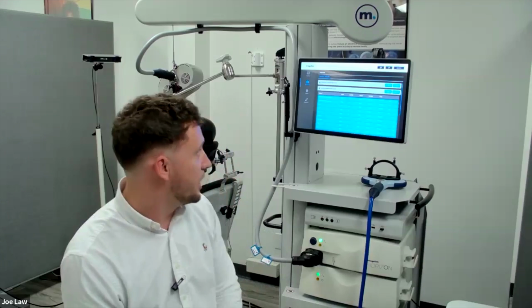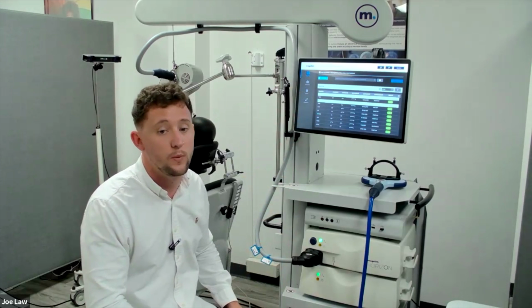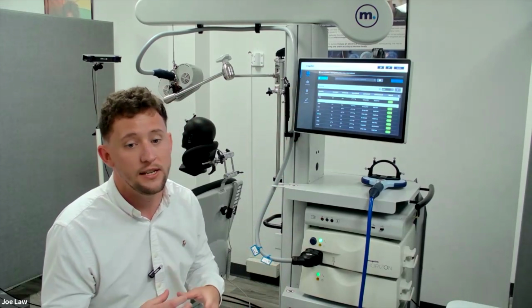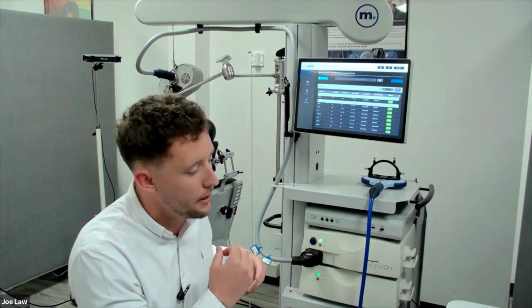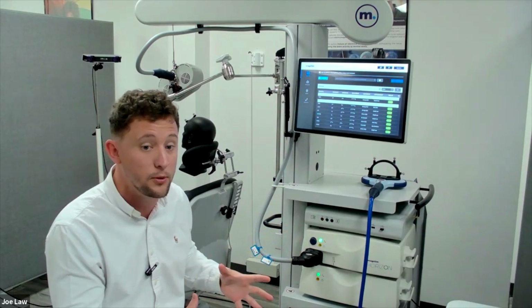If I have a problem with my system, Joe, and I call you, can you remotely diagnose what the problem is? I can indeed. So with this system, in the back end, it is Windows based, so we can remote in. For regulation purposes, we obviously need approval from you, and you would actually have to provide us a generated password which changes constantly, so we can't get in the system without your approval.